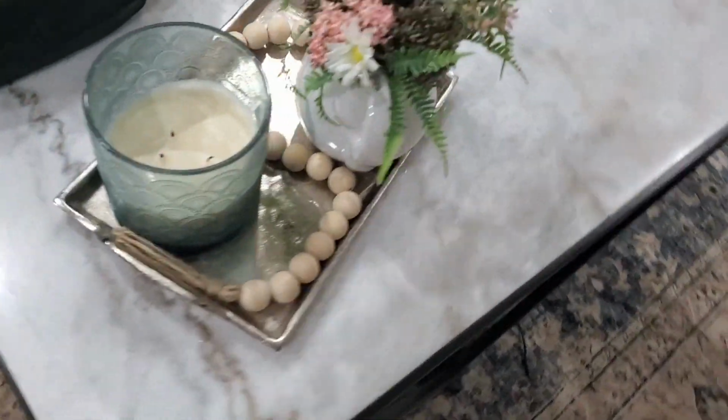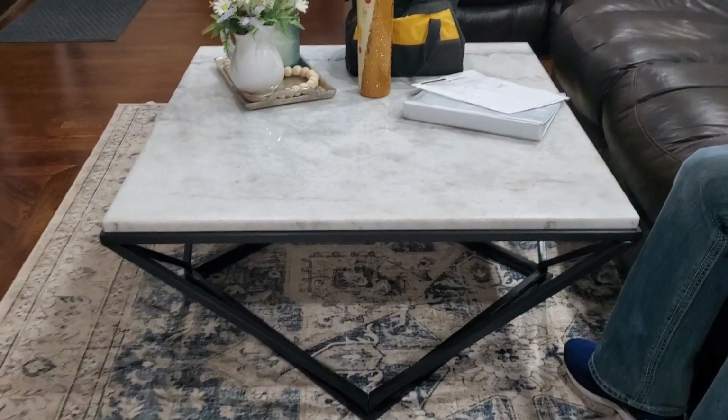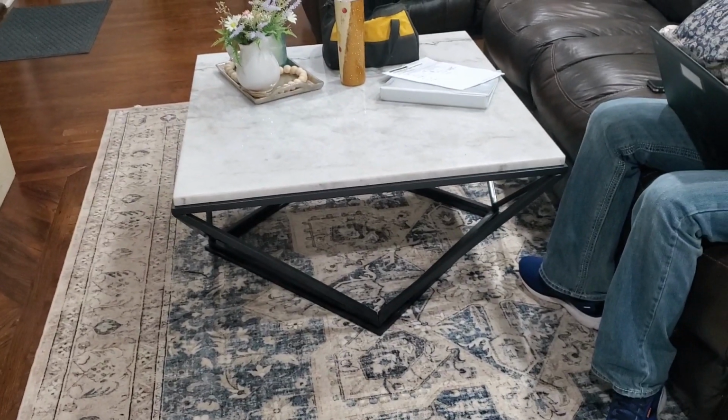The metal is not sticking out. It is literally a square table. But the way that it's actually designed makes it appear as if it's 3D and as if it's sitting differently than what you're envisioning.